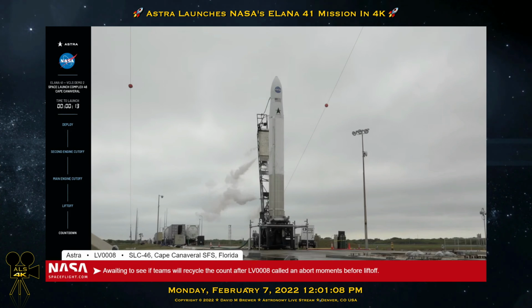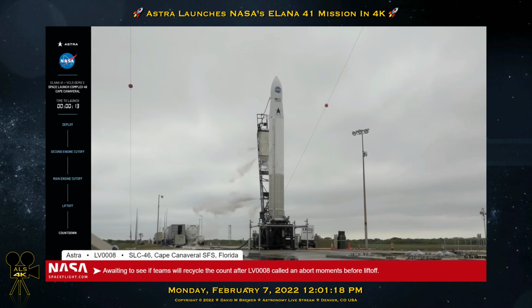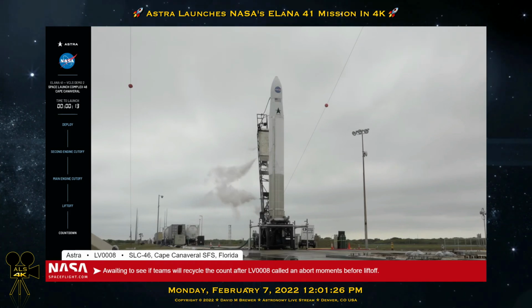Again, if you're just joining us, this is the launch of ELaNa 41, a CubeSat mission for NASA, 4 CubeSats on board. The launch was just aborted right about a moment before liftoff, and the teams are currently working to assess that abort and determine if a recycle will be able to occur. We'll provide that update as soon as we have it.